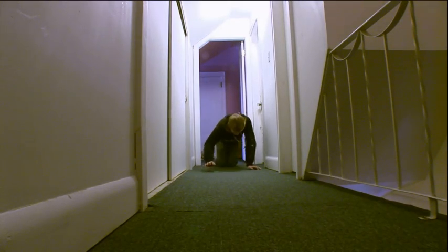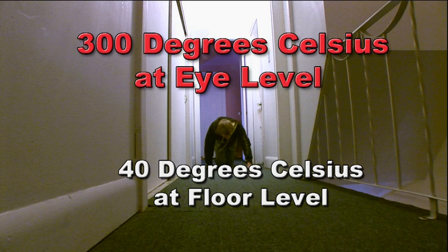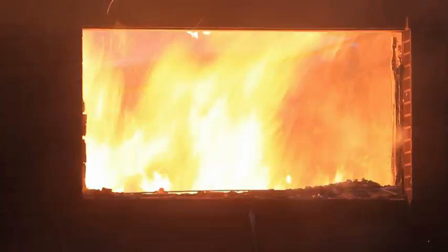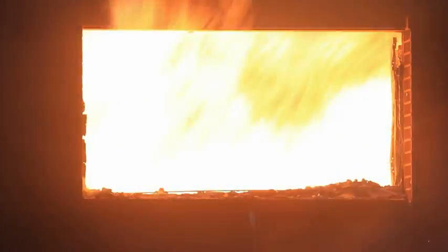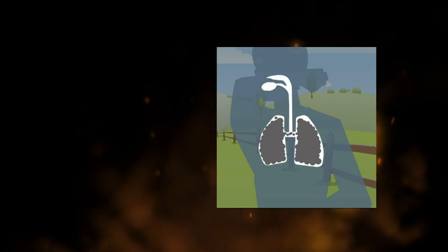Practicing the safest way to leave a burning structure is also important. Stay low. If you're in bed, roll right onto the floor. Do not stand up. While temperatures in a fire can be 40 degrees Celsius at floor level, they can rise to over 300 degrees Celsius at eye level. This super hot air will scorch your lungs. Try to keep your mouth covered. Remember, after just 2 or 3 breaths of toxic smoke, you can become unconscious.